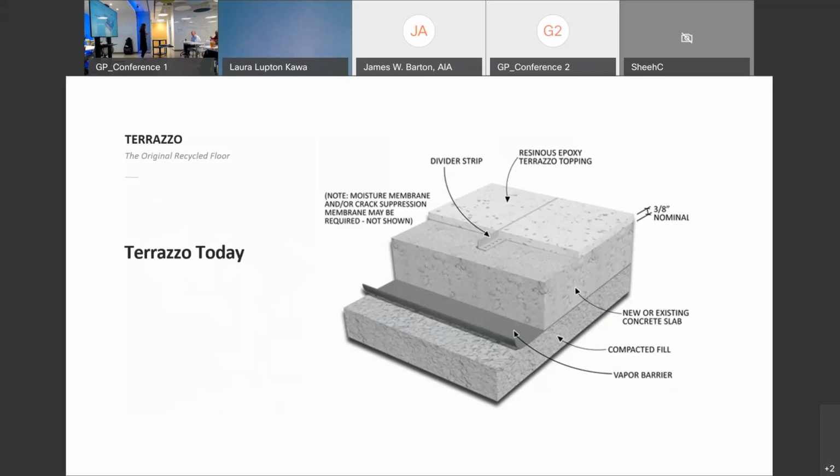The only time we see them going in thicker is if we're using some larger aggregate designs, what we call Venetian Style terrazzo or the Maladiana Style terrazzo. So these are a much larger aggregate and require a thicker system to accommodate that larger aggregate.